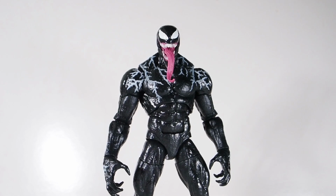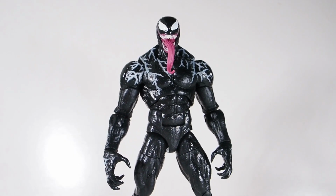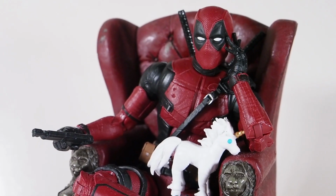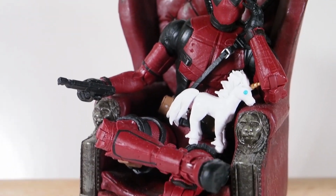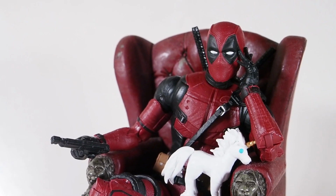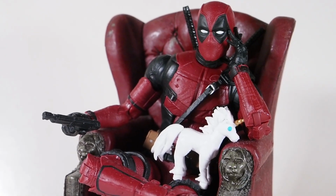If I have to choose a wave to get, the Venom wave would be the one for me to get, for anyone to get actually. And 7th on my list will be Deadpool. This is based on the movie version of Deadpool. The color is a little brighter than the movie version, but still it's an amazing sculpt.